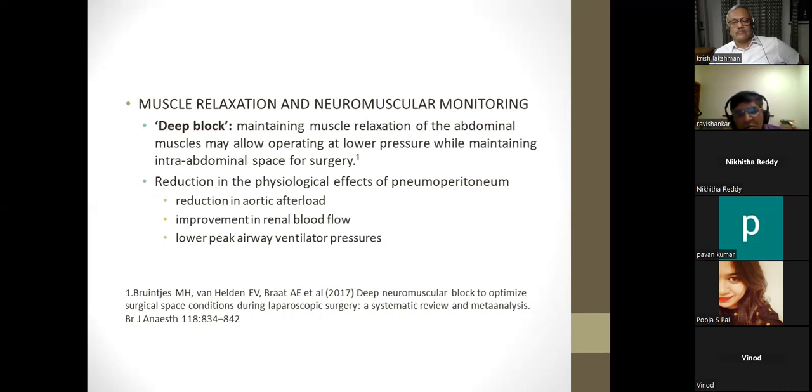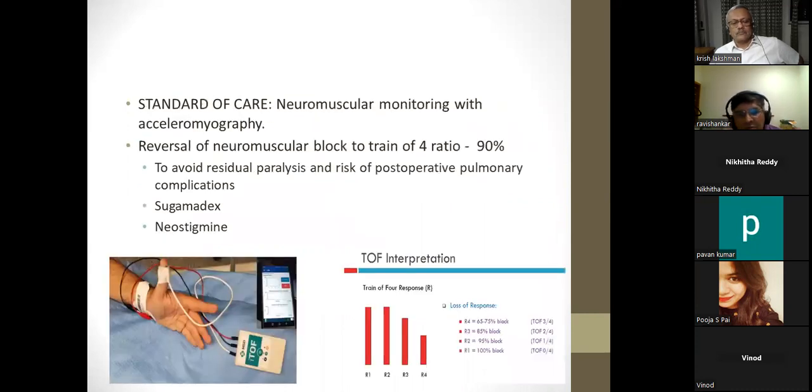So how does it help? It helps in reduction of the physiological effects of pneumoperitoneum, that is, reduction in aortic afterload. It improves the renal blood flow and lowers peak airway ventilatory pressures. Next, coming to neuromuscular monitoring, it is a standard of care when combined with acceleromyography. Reversal of neuromuscular block should be to a train of four ratio of 90% to avoid residual paralysis and the risk of post-operative pulmonary complications. Regularly used reversals are sugammadex and neostigmine.